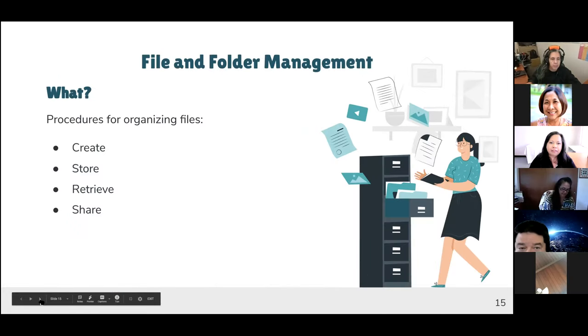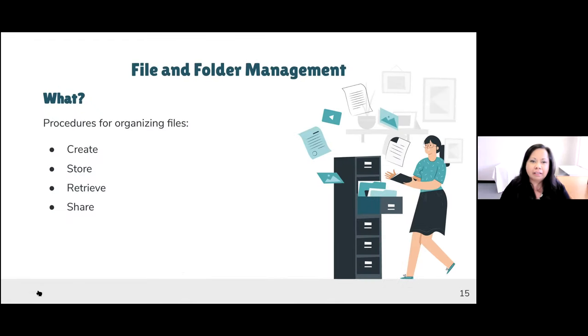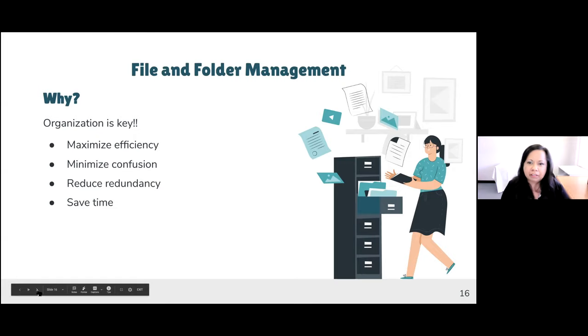So what's file and folder management? It basically is the procedure or structure for organizing your files. And I tried to break it down to real easy parts. So there's four things to consider about file and folder management: creating files, storing your files, retrieving your files, and sharing your files. We won't spend too much time on each of the slides. I've designed the slides to be a resource for you after the presentation. So we'll quickly go through the concept of it.